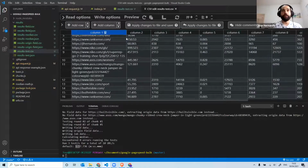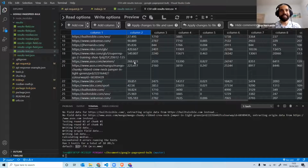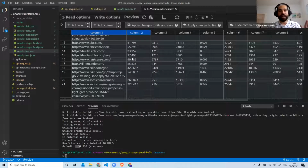the cool thing about this is that in the same case that I was showing you before, BBC had 93 time to first byte, and 41 for the second test, and 39 for the third test. So as you can see, a lot of variability. That's why doing one test is really risky, because imagine if I had stopped here, I might think that my time to first byte is really, really bad. But it's not like that.